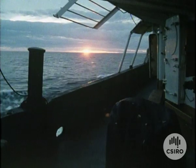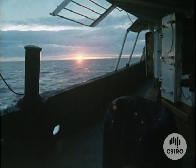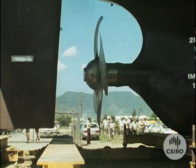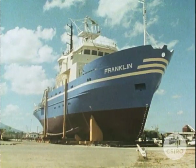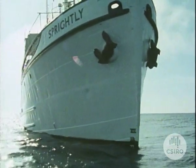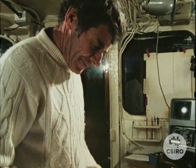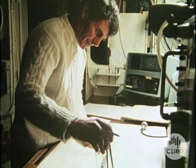But despite her invaluable service to Australian science, Sprightly's resources are no longer adequate to meet the ever-expanding need for knowledge about our oceans. During 1985, she is being replaced by a new oceanographic research vessel named the Franklin. The 55-metre ship will be operated by CSIRO, but will be a national facility serving marine scientists throughout Australia. While the new vessel is undergoing her final fitting out, the Sprightly will be completing the last of her voyages for CSIRO. Captain George Cavill has been with Sprightly since she began her career as a research vessel. A long association, which is now coming to an end.